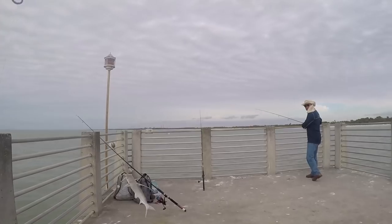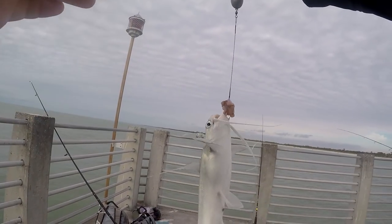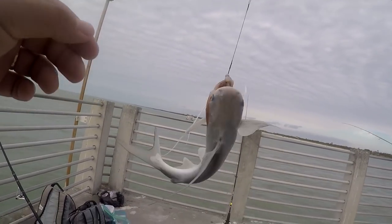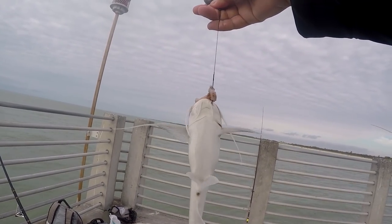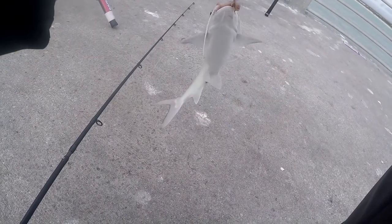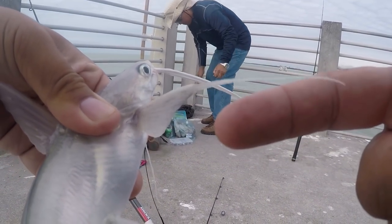Yo, dude, this is a new species for me regardless. Check this out. It's one of those saltwater catfish that you just can't afford to be stung by, yeah? I think this is a gaff topsail catfish. Needless to say, this is species 195 for me. Dude, I'm afraid of touching this thing, man, because I know if I get stung, it's gonna hurt the hell out of me, man. All right, let's take it easy with this guy. It's my first time handling one of these. I know they got one spine on the dorsal, two on the pectoral, and I do not want to get spined. Holy cow, hell yeah, look at this, dude.